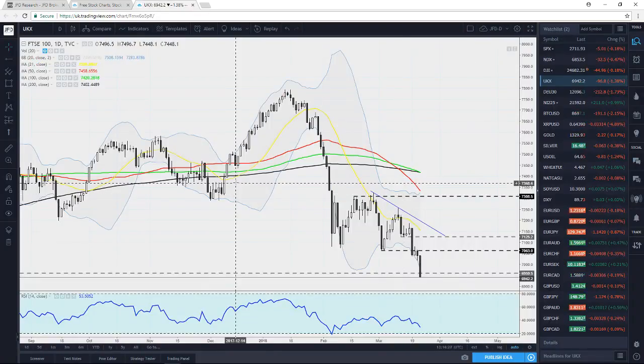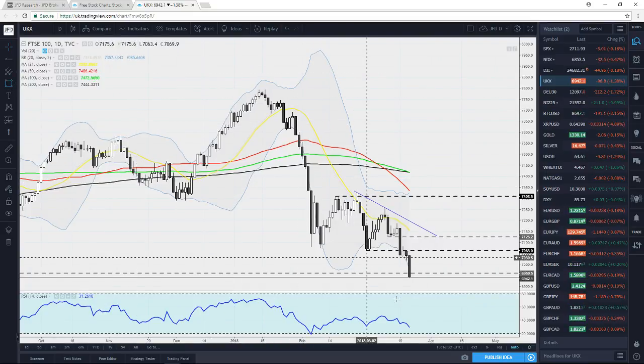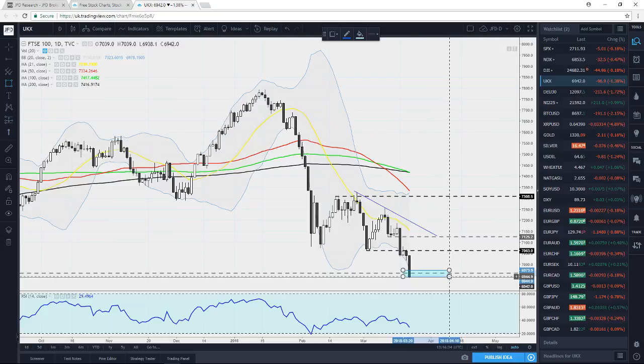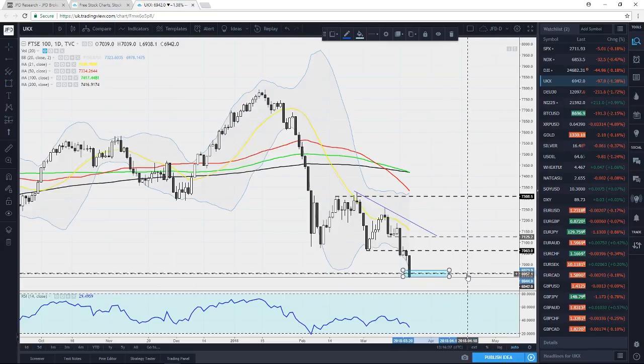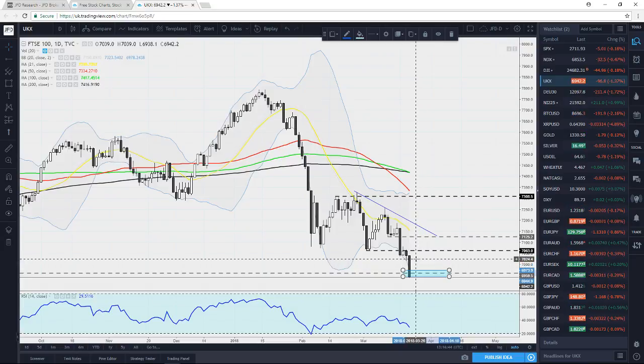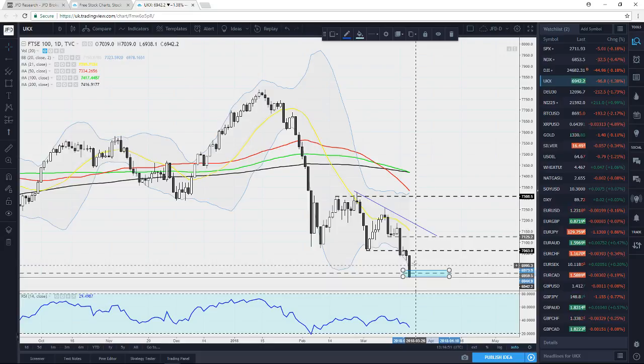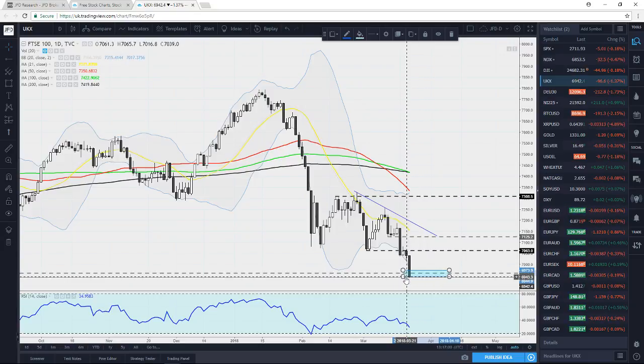Right, the first one that I want to look at is the FTSE 100. This morning I was talking about this little area right here, around the 6,960. Initially I was saying that if we get a push lower, we could hit the psychological 7,000 first, and then move later on towards the 6,960 area. So we've broken all of them, thanks to the BOE, of course.